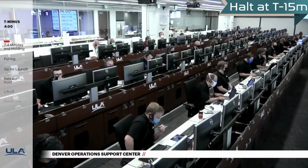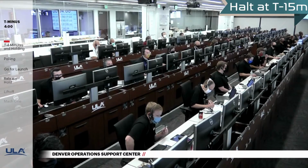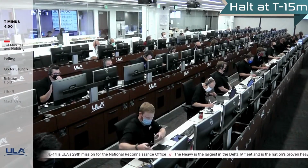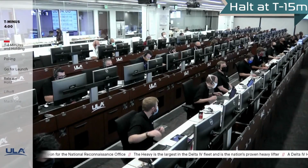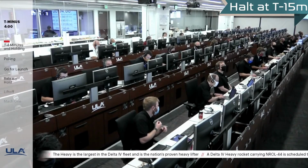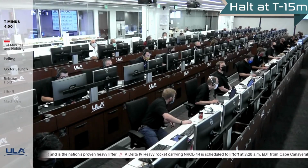Here's a view from our DOSC, the Denver Operations Support Center. These are engineers that are responsible for the design and operation of the various subsystems on the vehicle. These engineers would have been engaged in the anomaly discussions and in the analysis that you heard referenced as the anomaly chief provided the out brief on that anomaly we worked a few minutes ago.